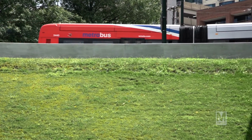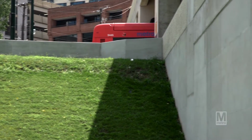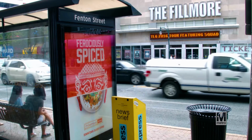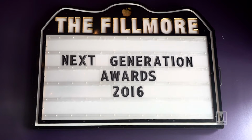I think without the Metro, this part of DC might be sort of forgotten because you'd have to get here by car only. I think people really do want to use the Metro as much as possible. Just better quality of life, not having to be in traffic. We do beauty pageants. We do a lot of award ceremonies.